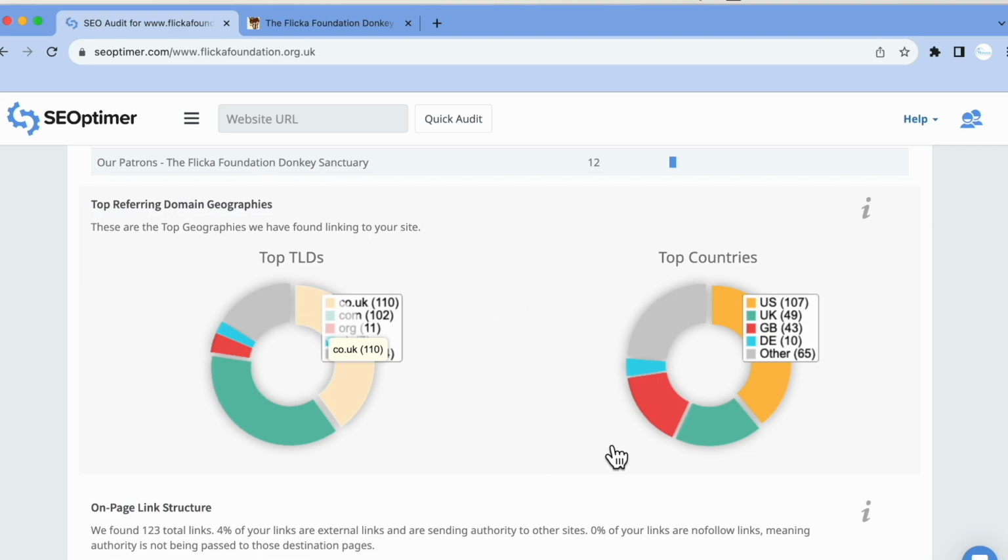As with links, it tells you roughly where they came from in terms of the domain extension. So whether it's a .co.uk, so here's the majority at 110, whether it's a .com, so 102 of them, whether it's an organisation, whether it's just specific to the UK or others. Now, others could be anything. You can have lots of different domains now. You can have .it, .vodka, .music. There's lots out there.